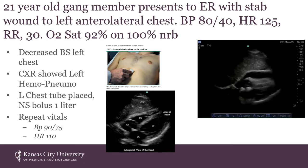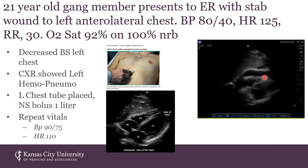We'll get this going, and I'll pull up my pointer. And what you notice is, see all this black right here? This is fluid in the pericardial sac, okay? And you can see it's actually causing tamponade physiology. His right ventricle is not filling as well as it should. The right atrium is not filling as well as it should. So this basically was the etiology of the patient's hypotension.